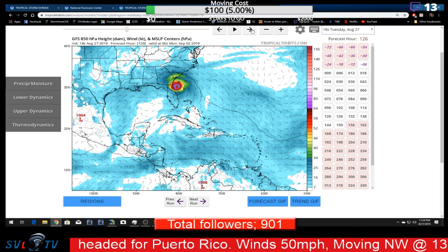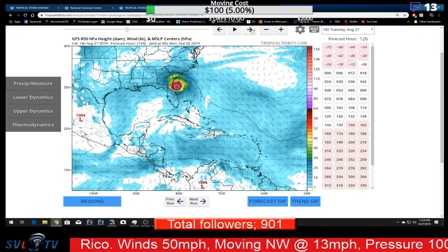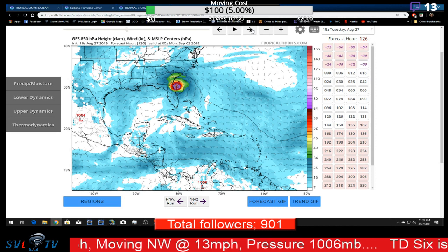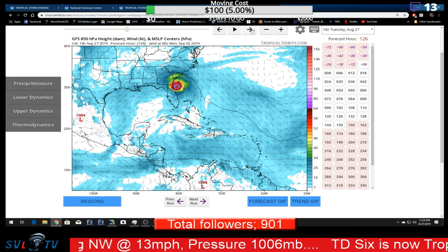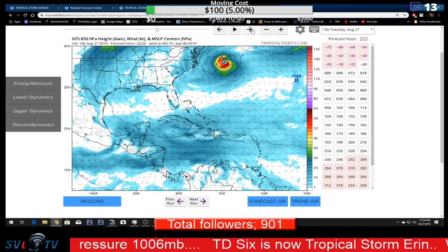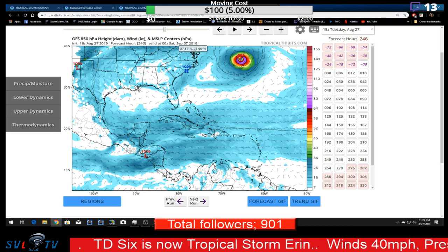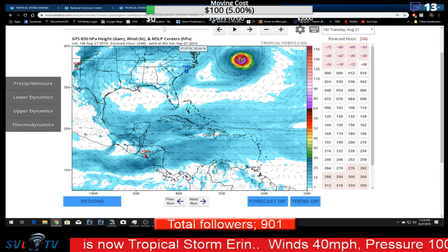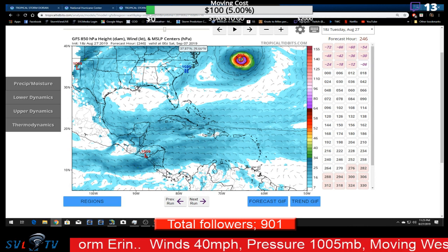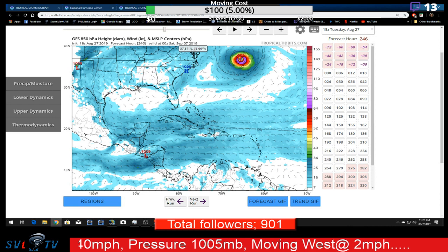Now the models are totally not in agreement because it's so far out. There it's got it going up between Jacksonville, Florida and Savannah, Georgia. And then turning and going back out to sea and re-strengthening again. A lot of that's going to be due to what we call the Bermuda High. There's going to be a big high pressure system out there in the Atlantic that's going to help steer this.